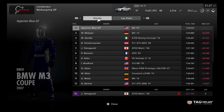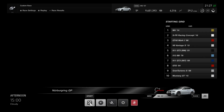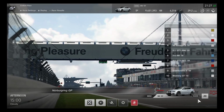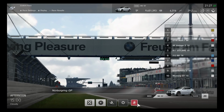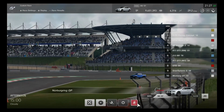So looks like the daily workout is finally finished, folks. So looks like this is very amazing to have the M3 as the main stronger opponent for the BMW M4. Now, looks like this is a very good race between two M Series models, so this is the best race ever of all time.